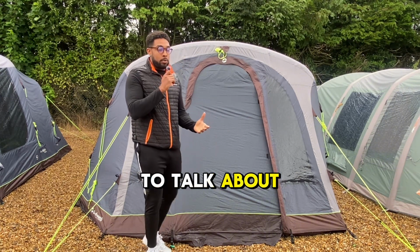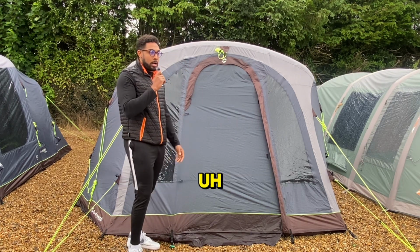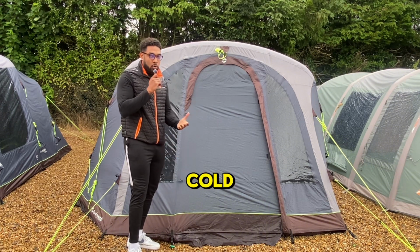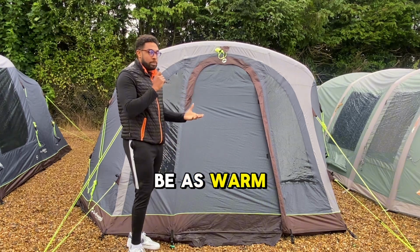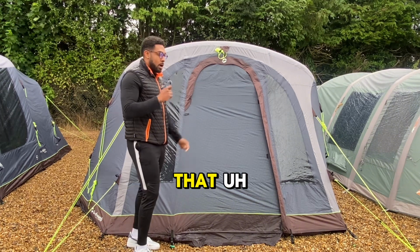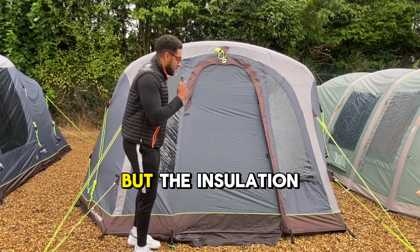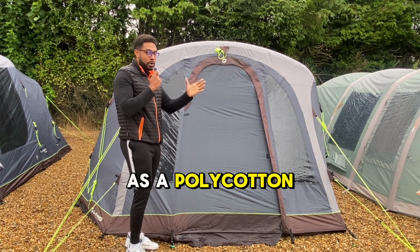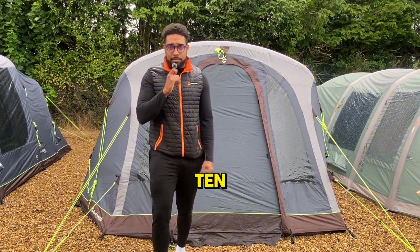I do want to talk about some downsides to polyester. Again, it's not as breathable as a polycotton tent, meaning in hot summers, it's not going to be as cool. It's going to be quite warm inside. And then obviously in winters, it's not going to be as warm inside for you. So again, hence why you buy sleeping bags and mats and things like that. The polycotton tents will come more towards that when I start speaking about them, but the insulation is nowhere near the same quality as a polycotton tent. Anyway, let's move on now towards the polycotton tent.